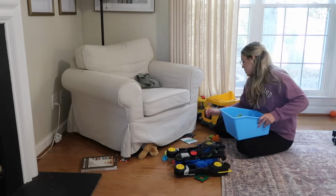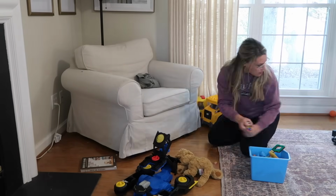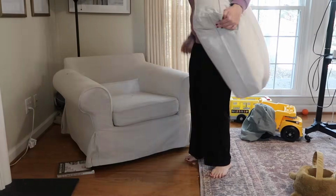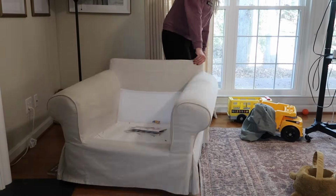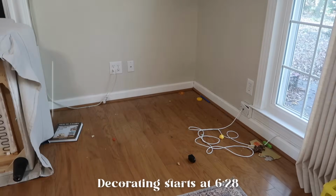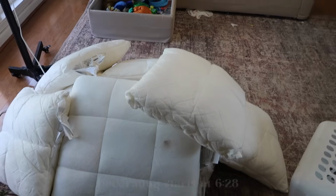Now before we get into the decorating, I knew I wanted to go ahead and give this room a really deep clean. That way I had a fresh start before I went in with the Christmas decor. Now if you are not here for the cleaning, that is okay. I will have some timestamps on the screen. That way you can just skip ahead to the decorating.